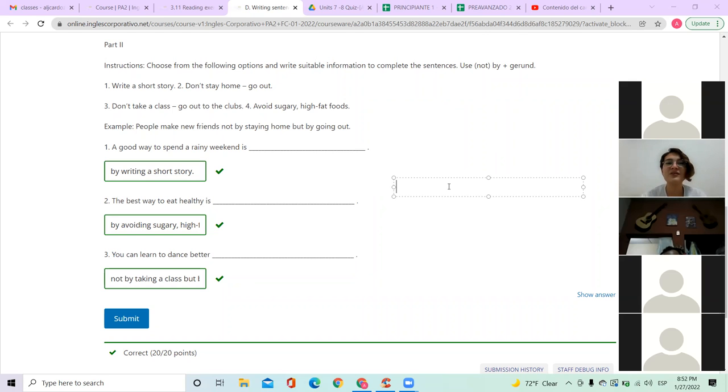So we are still in the prefer and what's best kind of thing. So you can learn to dance better not by taking a class or not by going to a class, but by going to the clubs. So going to the clubs is better. That's what we're saying. No sé si se comprende la diferencia de por qué aquí sí se hace eso.